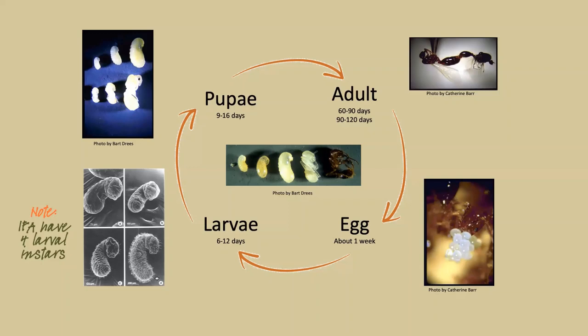Now remember that wheel of ants that I showed you at the beginning with all the different body sizes. The smaller adults live 60 to 90 days, and the larger adults live 90 to 120 days, and then the queens can live up to 7 years. Did you hear that? I said 7 years.